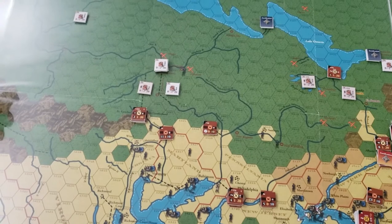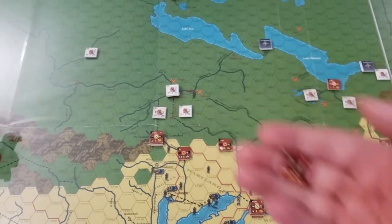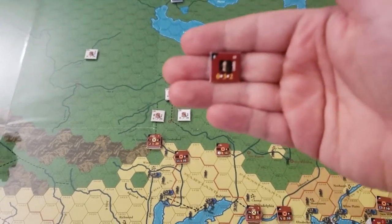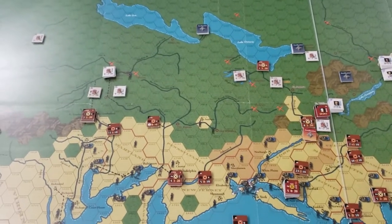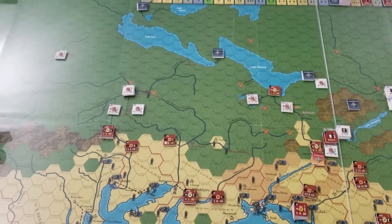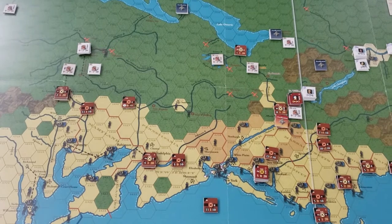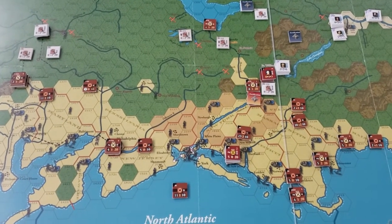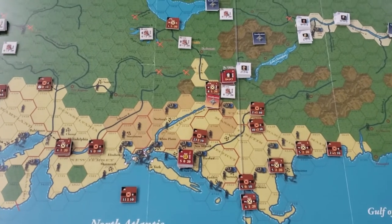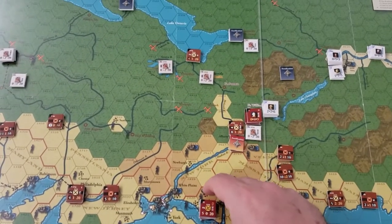I should point out that a while ago we had Loudon captured. Well, we have Shirley captured as well. And so the only real leader on the board that can operate for the British right now is Abercrombie. And he decided to try to take the fight to the French, and he had a pretty huge stack. And he could have probably done better.